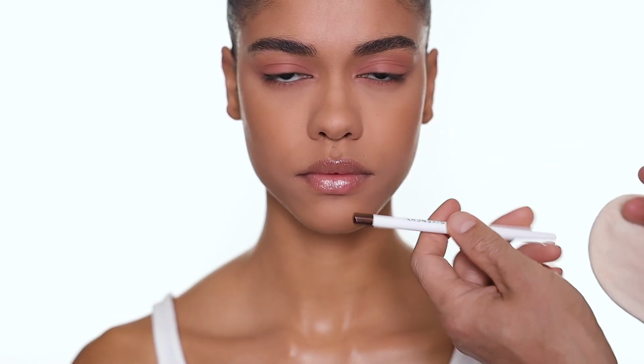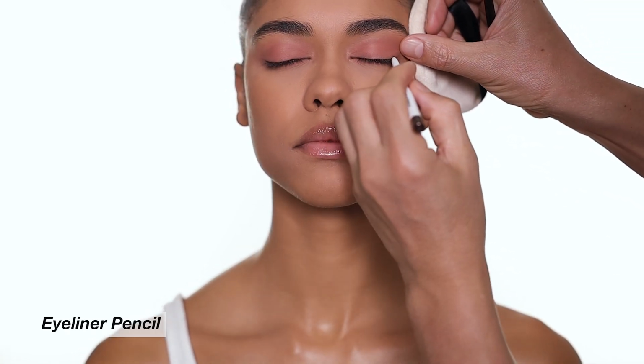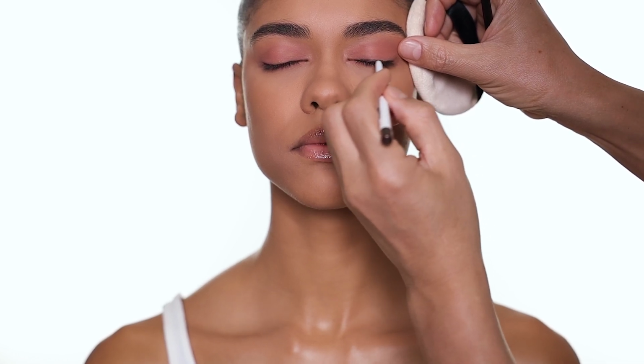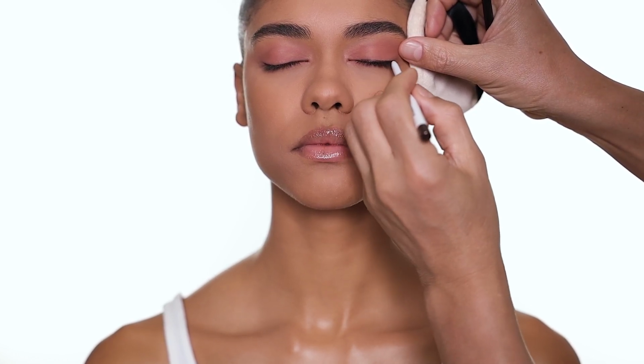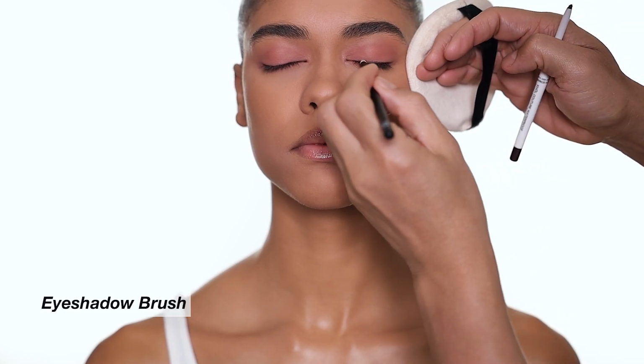Next, this is a beautiful brow pencil, waterproof, smudge-proof, retractable. You can use any brow pencil you like, but I like this one. I like the color as well. It's more of a jade color. And what I'm going to do is a little bit along the lash line. You can use black as well. And I just blend it out a little bit.